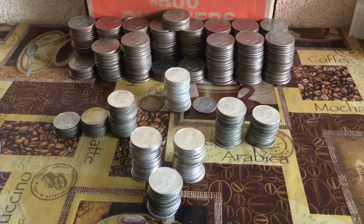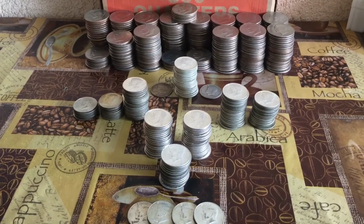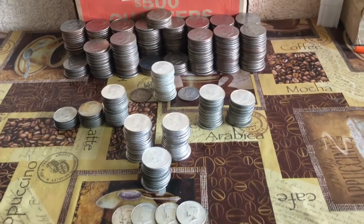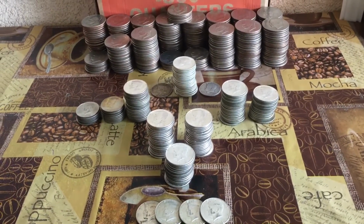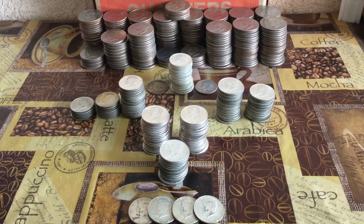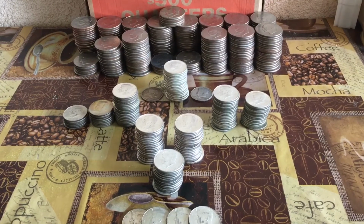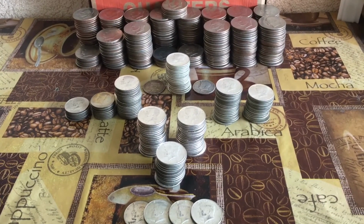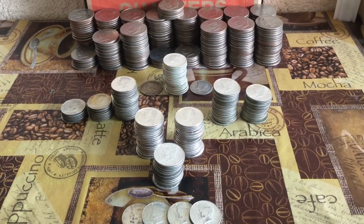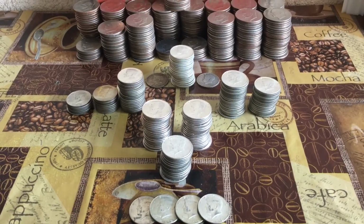All these came from customer wrap rolls from the bank. These must have belonged to a collector or someone that was into coins, and they must have passed it on to someone else, and they just took it to the bank and cashed them in for their face value. And the bank was just going to ship them out. I feel fortunate and blessed to have been there and rescued these coins from getting shipped out.